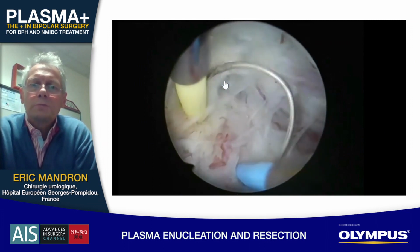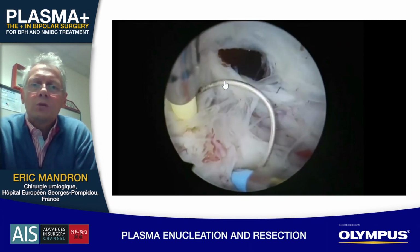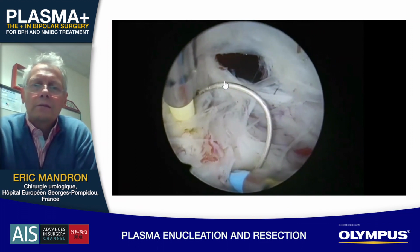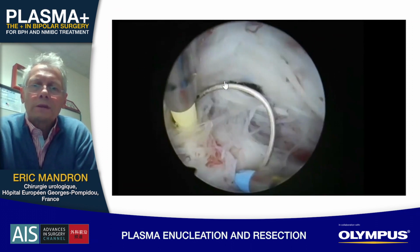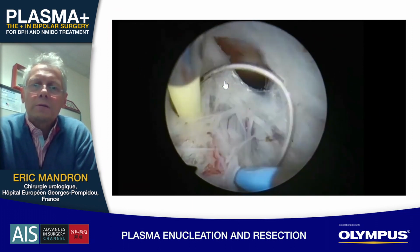You can injure a little bit, and you see again this hole in the bladder neck at 2 o'clock. That's great. You are at the bladder neck. That means that the lobe is totally done.